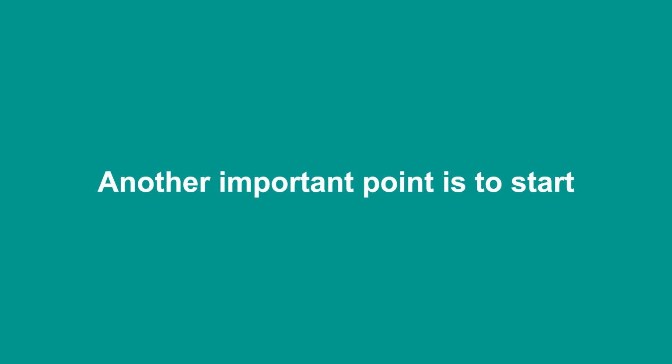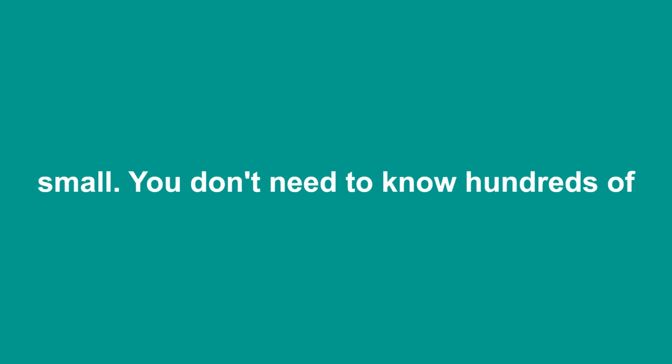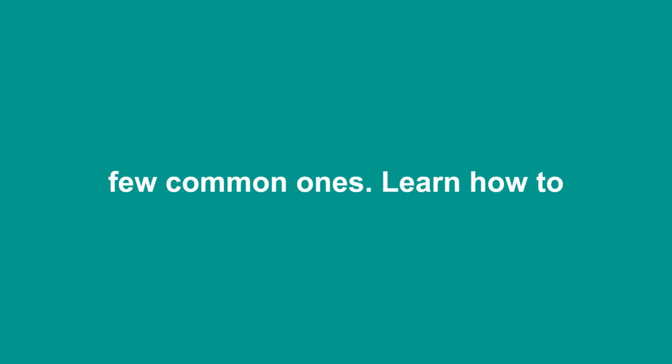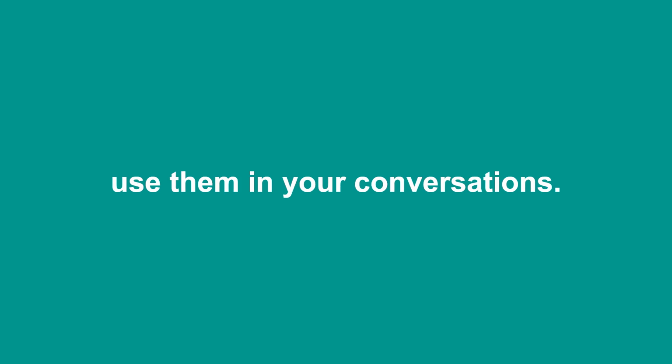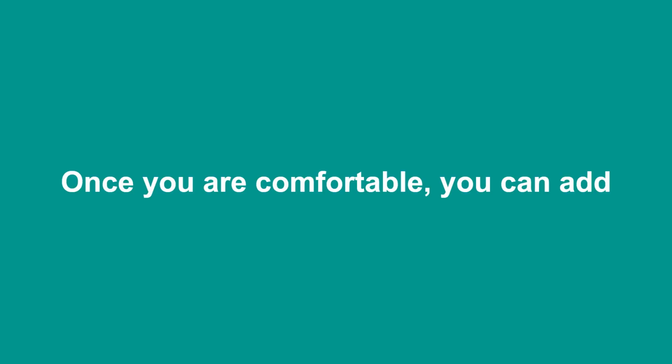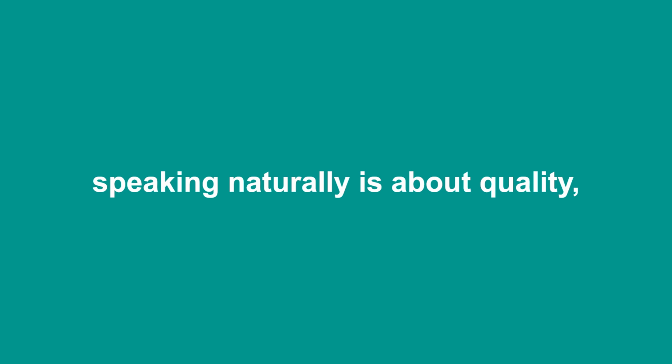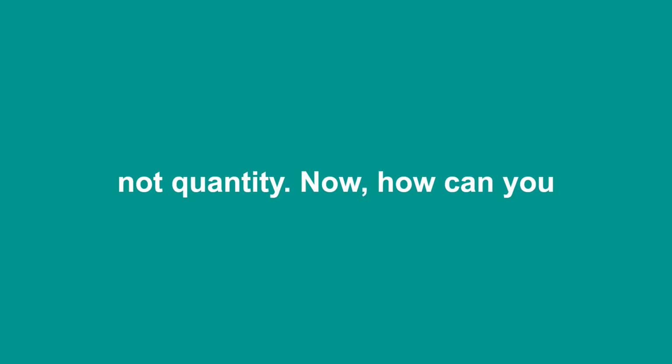Another important point is to start small. You don't need to know hundreds of idioms right now. Begin with a few common ones. Learn how to use them in your conversations. Once you are comfortable, you can add more little by little. Remember, speaking naturally is about quality, not quantity.